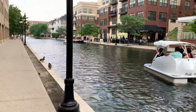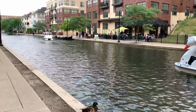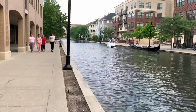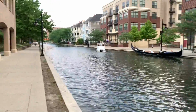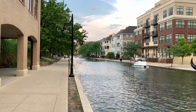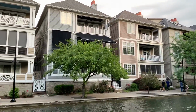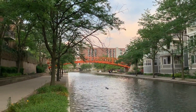Here we have several ducks just wandering around here. And this is a pretty cool activity to do when you're in downtown Indianapolis. So we've walked along the canals. Here we have some more homes. Wonder how much it is to rent there. And here you have this orange bridge.